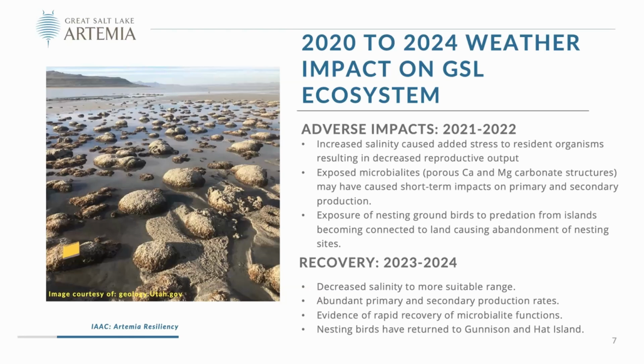An interesting thing about the Great Salt Lake is that it has a variety of benthic environments, but a critical one for nutrient cycling and primary production is the very large surface area attributable to these microbialites, these calcium and magnesium carbonate structures that provide ideal habitat. A lot of those were exposed to desiccation and UV light as the lake went down. There's quite a bit of concern that that's going to change primary production on the lake. And at the larger ecosystem level, Great Salt Lake is a tremendous site supporting a variety of migratory and resident birds. Some of those birds that nest on the islands abandoned those nesting sites in 2021 and 2022. So it looked grim from some perspectives.